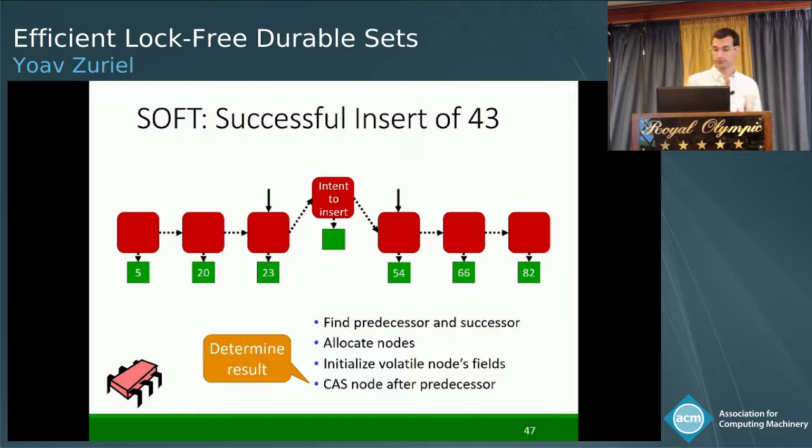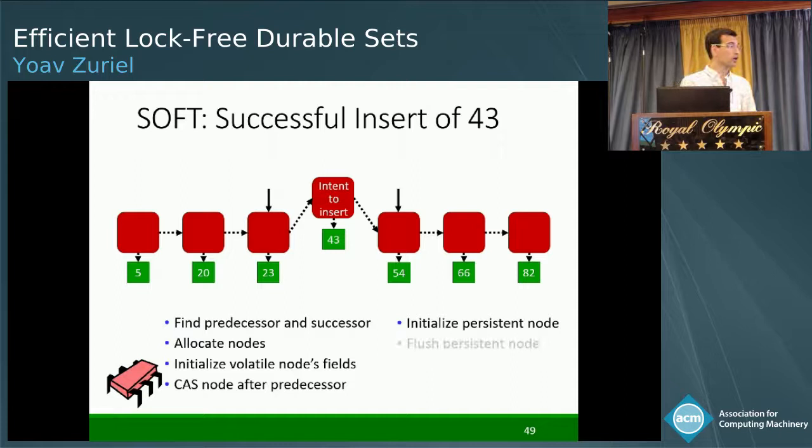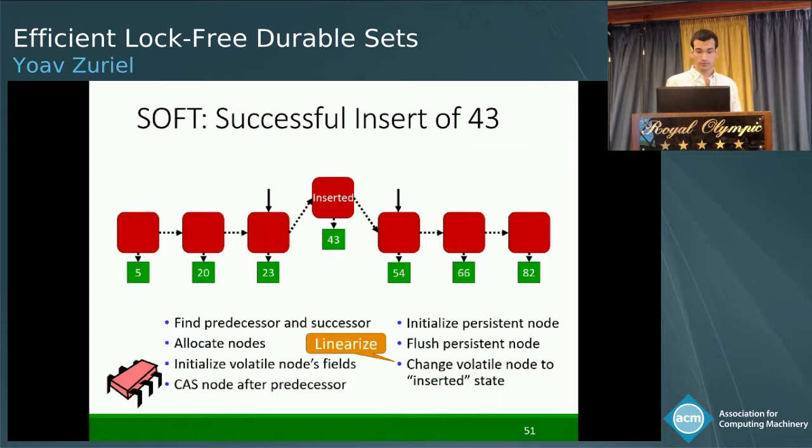After that, we initialize the persistent node and flush it to make the insertion persistent. So here we did the persisting before the linearization, which comes last when we change the state of the volatile node to be inserted, which is the linearization point here.